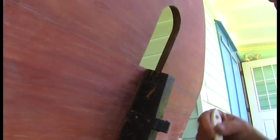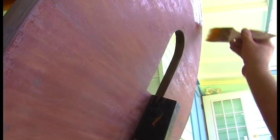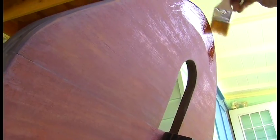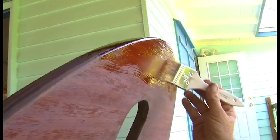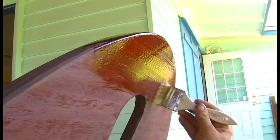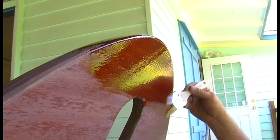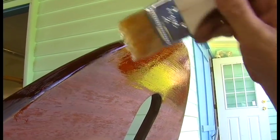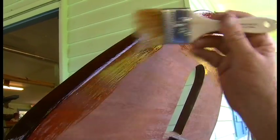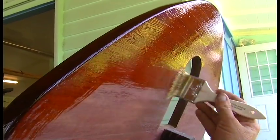Here I'd like to demonstrate just how beautiful this wood is. This is Spanish cedar, and we're just going to apply a thin coat of varnish on there. Again, varnish not only makes it beautiful, but also offers UV protection for the wood. It's kind of a dual purpose thing. But between you and me, I like the beauty of the wood.